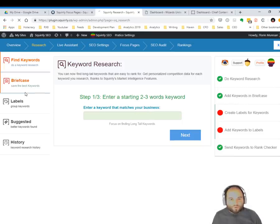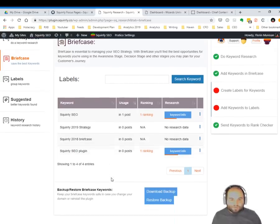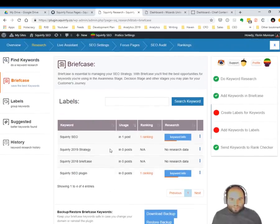A lot of people already know about Squirrely SEO 2018 Briefcase. Some people call it Squirrely SEO 2018 Briefcase, some call it Squirrely Briefcase, some people call it Squirrely 2018 Briefcase. The other people knew about Squirrely SEO Steve, and we can provide a lot of valuable data to people just by thinking about what they would search for.